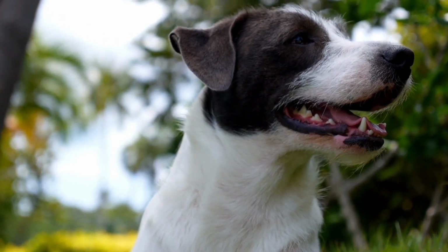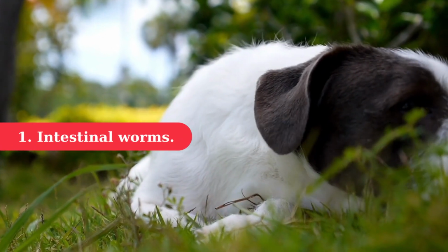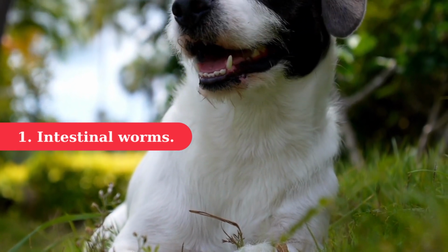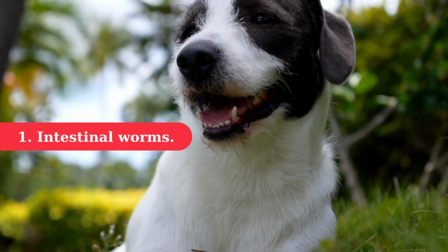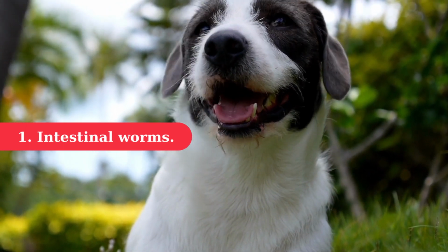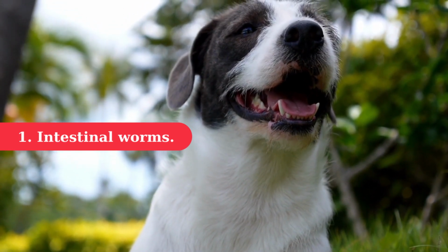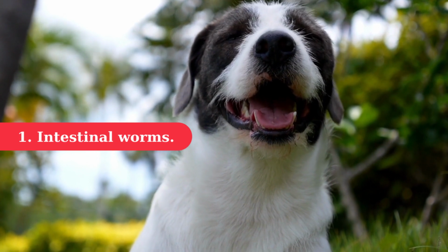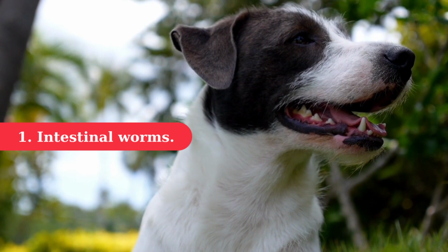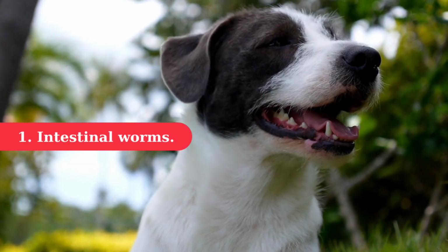1. Intestinal worms. They are long white or light brown worms that live in the intestinal tract and are visible in your dog's stool. Adult pets contract roundworms by ingesting roundworm larvae found in infected feces or contaminated soil. Puppies contract intestinal worms from their mother's uterus or from their mother's mammary tissue. Signs and symptoms: diarrhea, worms visible in feces, vomiting, cough, pot-bellied appearance, weight loss.